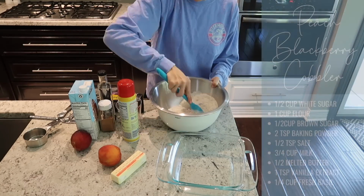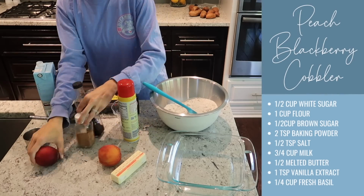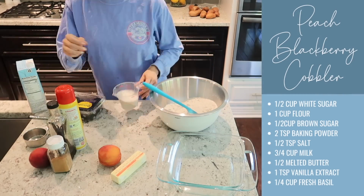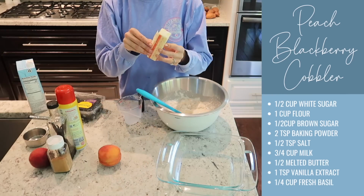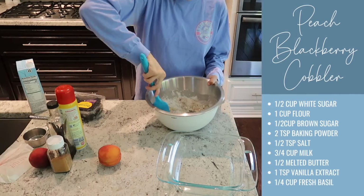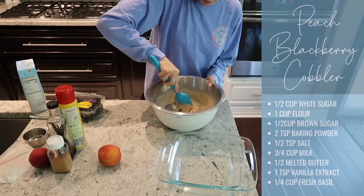Mix all of that up, and then it's time to add in the wet ingredients. So you need 3/4 of a cup of milk, which I used almond milk, but you can use any milk that you have on hand, as well as half a cup of melted butter, which I just stuck in the microwave to melt, and 1 teaspoon of vanilla extract.